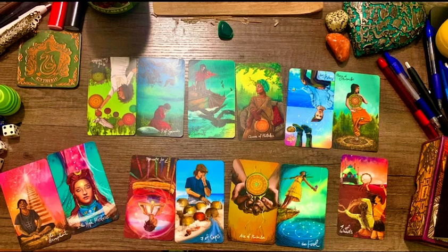My lovely, lovely hummingbirds, this is your reading. Did I expect this many cards to pop out? Absolutely not, but here we are. Again, take a screenshot, do whatever you need to do. I promise you, you are the queen of the receipts. I cannot. You're the king of the receipts. You are the sovereign of the receipts, ruler of the receipts.